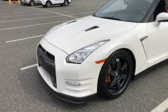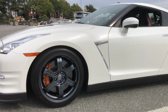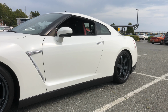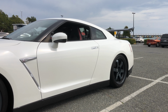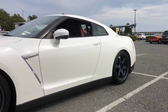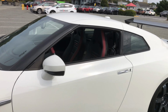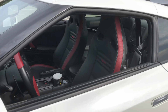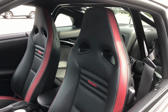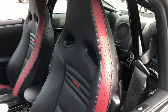It's a beautiful color combo, I find, with the Black Edition package. You get those very neat wheels. This particular car came with a few modifications when I bought it. It's got the Aeromotion wing in the back that we'll see in a minute. The Black Edition also comes with the red and black interior. Looks pretty neat. Again, this car has a Titan roll cage inside and a Sparco 6-point harness.